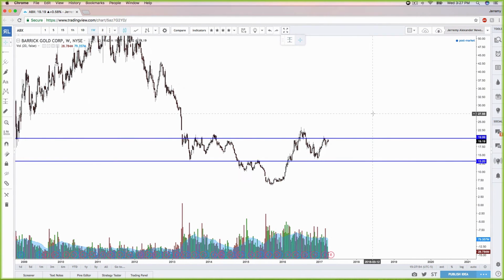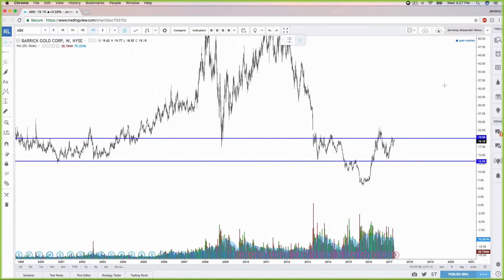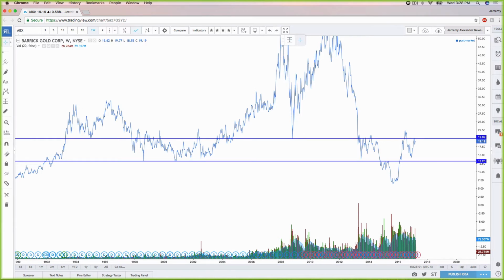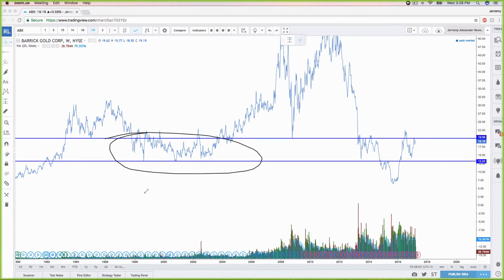And really, we're in some type of channel type of feel. So again, this is a weekly chart. And you'll notice we've been here before. Right? So here's the previous channel on ABX. We're between this $13 and $19 range. And we really have chopped in there for a while.